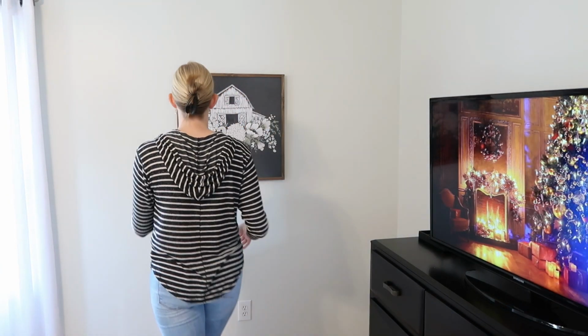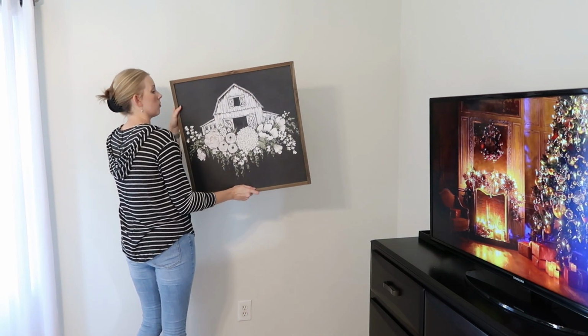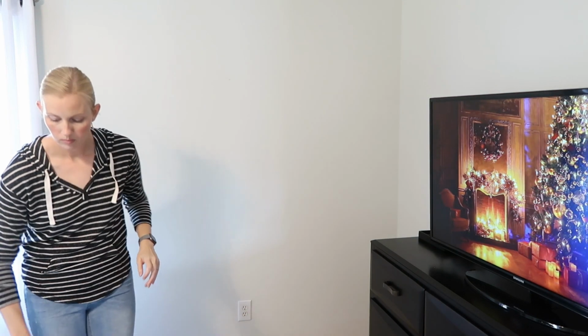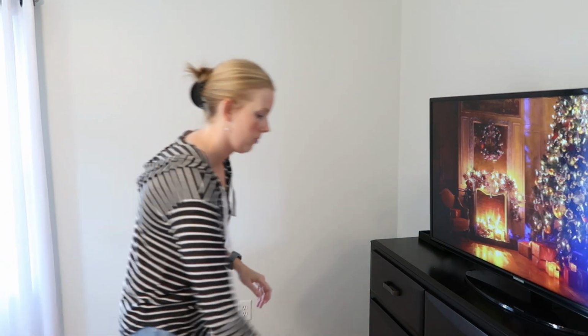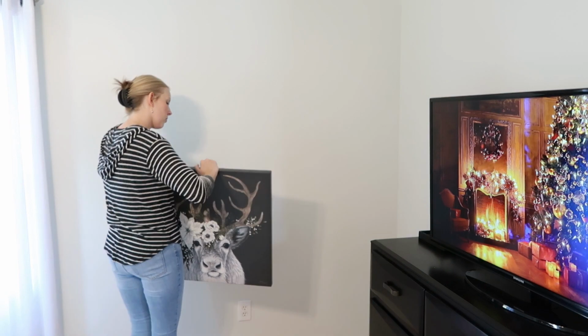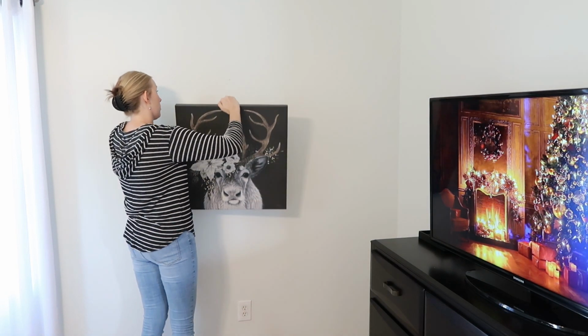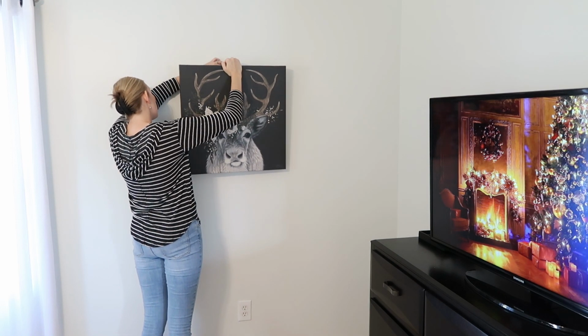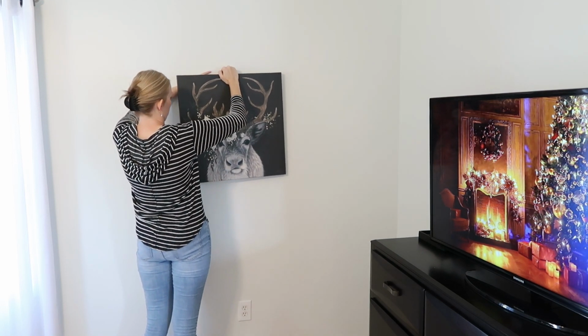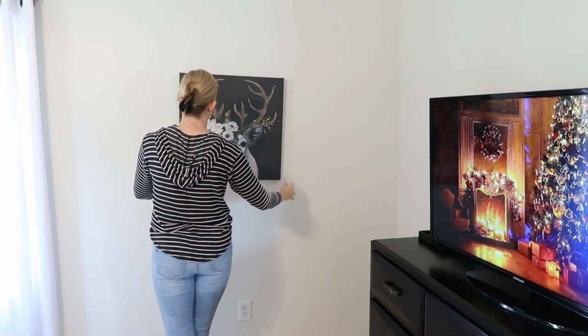Another cute touch I like to add to our room is to change out this wall print with a Christmas one. So this little floral theme goes throughout our master bedroom and master bathroom. And I found at Hobby Lobby last year the same style of print. It's by the same artist, and it is a little reindeer with cute flowers on his antlers. And I just love it. It is such a fun print to have up for Christmas.